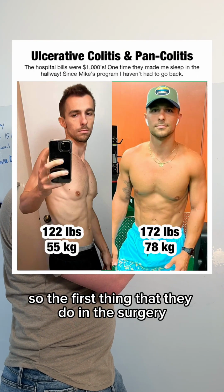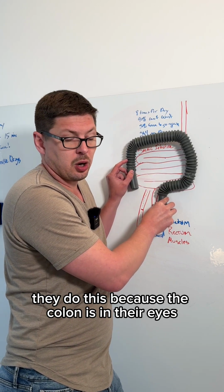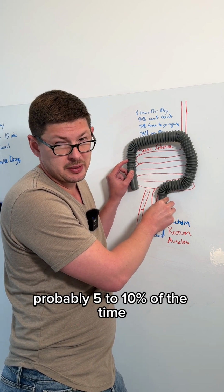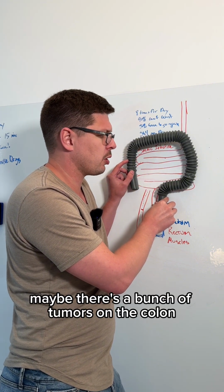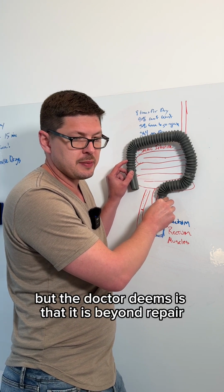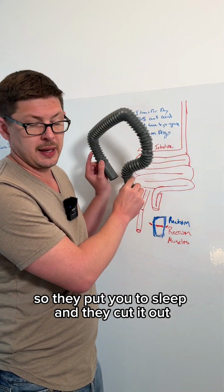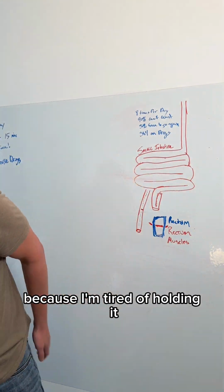So the first thing that they do in this surgery, they do this because the colon is, in their eyes, beyond repair, which is usually only true probably 5 to 10% of the time. So maybe there's a bunch of tumors on the colon, maybe it is super inflamed, but the doctor deems that it is beyond repair and we need to remove it. So they put you to sleep and they cut it out. So let's get rid of this because I'm tired of holding it.